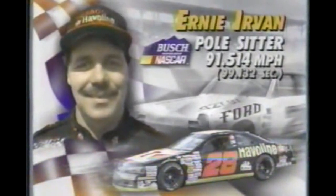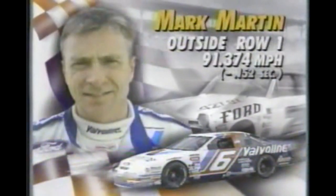Ernie Irvan is hot with his new team at Robert Yates Racing, and he comes to Sears Point with the most confidence he's ever had. He dominates the day, and only through pit cycle and cautions he loses the lead. With 16 to go, he has taken the lead from Morgan Shepherd. And with 52 laps led so far, if he can make it home, he will lead exactly 68 laps.